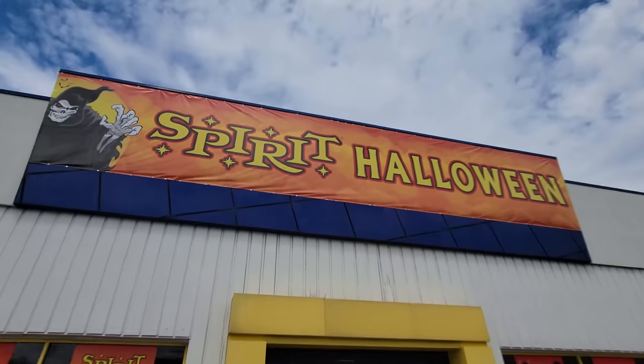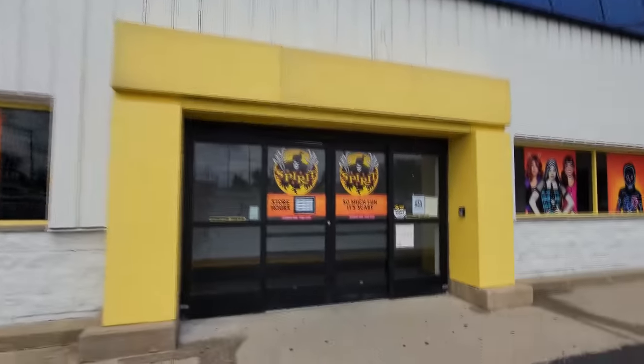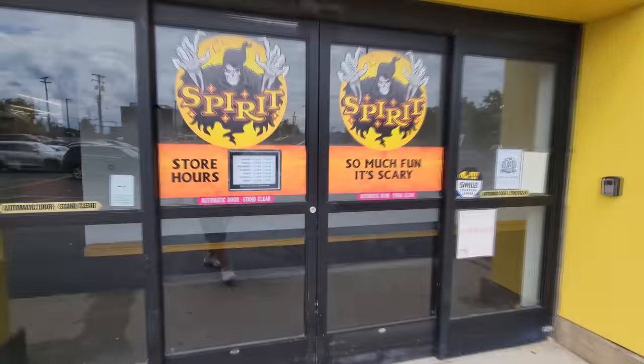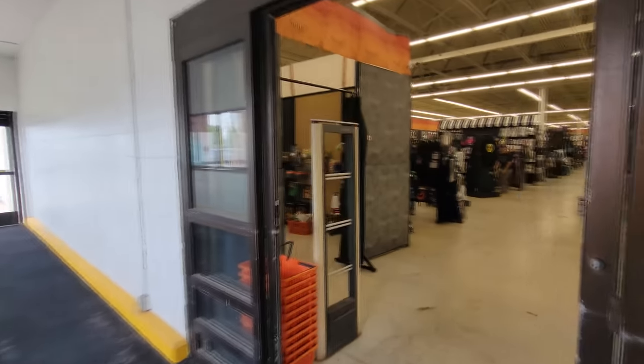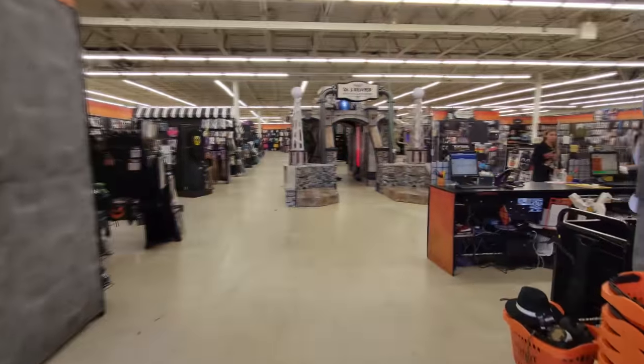Oh, I do remember the days of shopping for toys at the Toys R Us. But today, we are going in shopping for toys at the Spirit Halloween. Thank you, automatic doors. Yes. Right in the door, I can hear that crazy chicken going off. I thought it was right over here, but it turns out there's a small child that has the crazy chicken in their cart, and they're squeezing it all through the store.